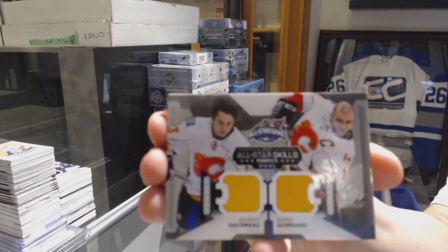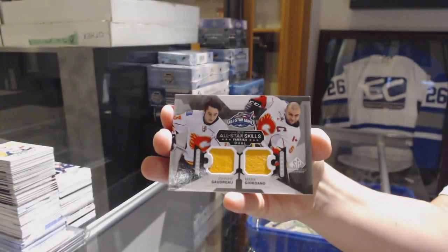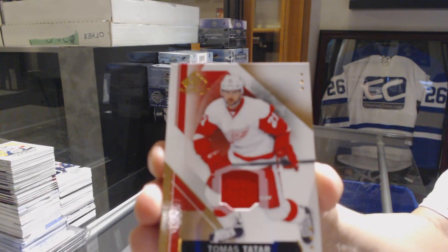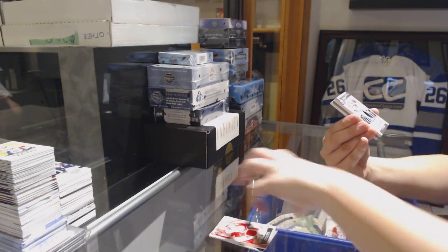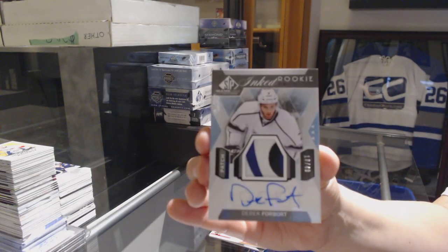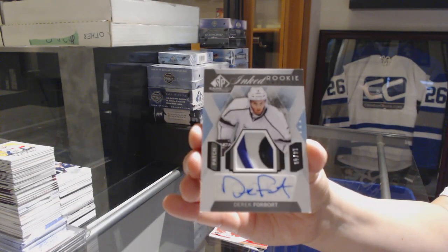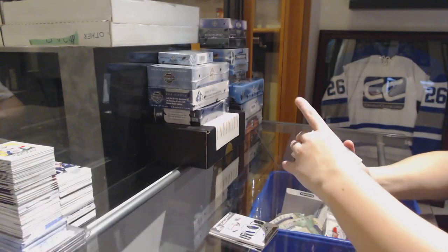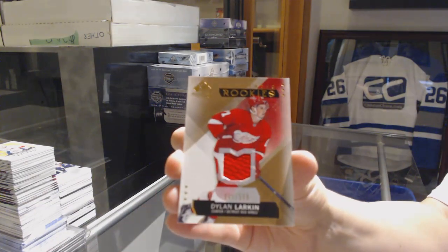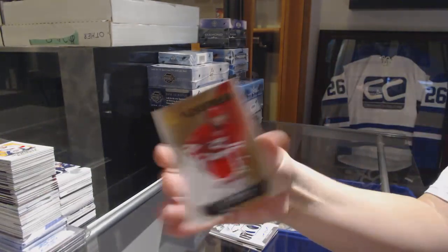Jersey for the Flames of Johnny Gaudreau and Mark Giordano. A base jersey for the Red Wings, Tomáš Tatar. We've got an Inked Rookie Sweaters patch auto number to 49 for the LA Kings, Derek Forbort. For the Red Wings, rookie jersey of Dylan Larkin. And a rookie jersey of Noah Hanifin for the Carolina Hurricanes.